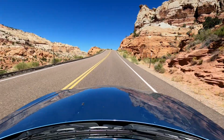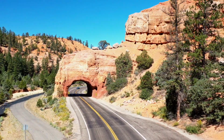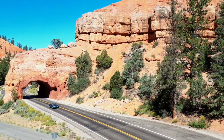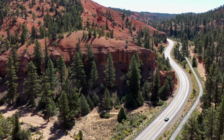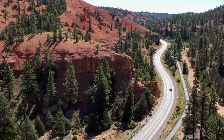This was bought in Phoenix. We're driving it back to Utah, which is a phenomenal drive. We're going straight through the dead center of Utah on some of our very, very favorite roads. I mean, look at this. They're fantastic. And what a way to get to know a car.